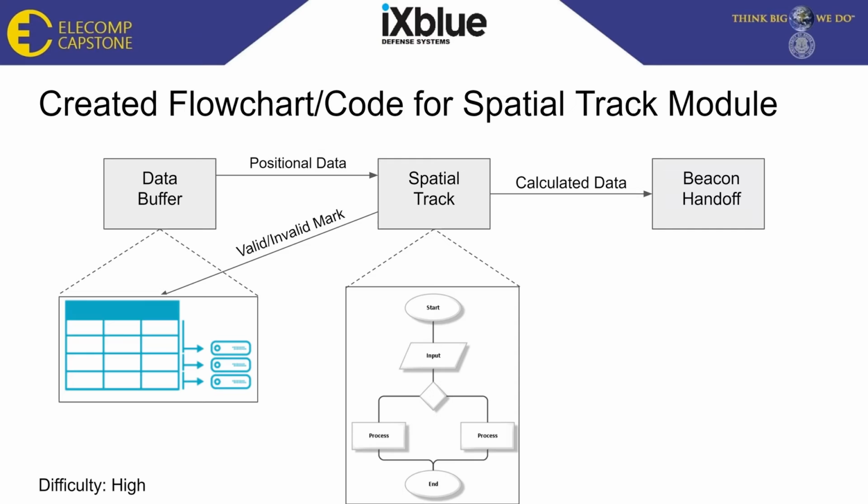Next, I created the initial flowchart for the spatial track module. As one of the more complex modules in our software, spatial track required several redesigns after discussions with our technical director, and its chart saw multiple iterations. Its goal is to accept positional data passed to it by the data buffer, then both filter out erroneous data and calculate beacon speed and direction. It would originally use those calculations to determine whether or not a beacon was exiting one GAPS' range and entering another's.